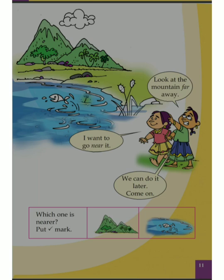And at that time, Tara is saying, we can do it later. Come on. We can do it later. So the question is, which one is nearer? Put a tick mark.